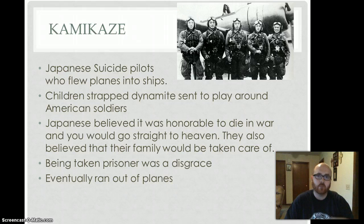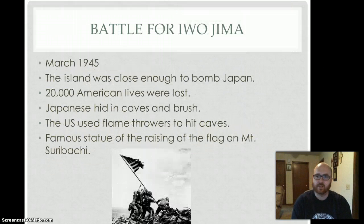And so it's one reason why it took so long, and one reason why we're going to have to drop the atomic bomb, because Japan's not going to surrender. It's dishonorable. If they surrendered, it's total shame to them for all future generations and ancestors. They just can't do it. But eventually Japan's going to run out of planes because they blew them all up with the kamikaze pilots. Like I said, one of the downsides to having kamikaze pilots.